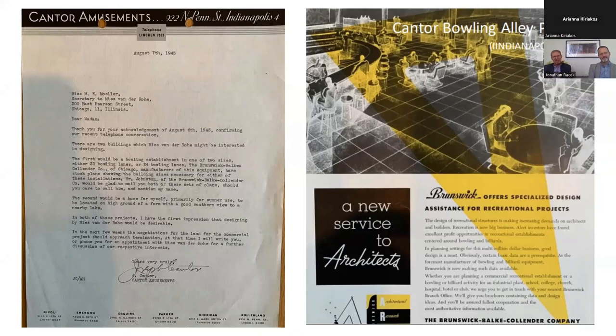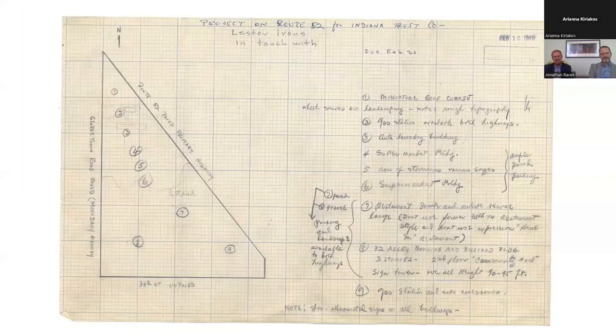We were fascinated in Mies's files. We found this How to Design a Bowling Alley manual from Brunswick Bowling Lanes, a new service to architects. We love this piece, certainly straight out of the mid-century, and it was in the materials. He doesn't get very far. Basically, they start sketching out a site. This site would have been, for those of you who might be familiar with Indianapolis, located over by Lafayette Square Mall. It's on the northwest side of Indianapolis, roughly around 38th Street and Georgetown Road.